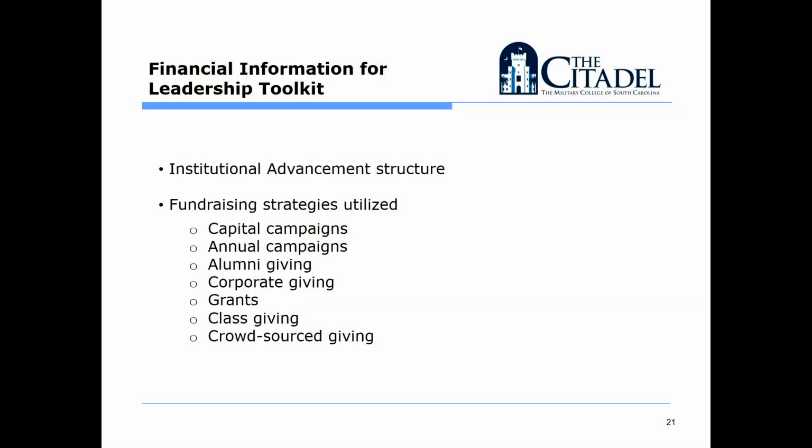In thinking about the financial information, it's really key to know and to ask questions of how your advancement and development offices are structured. Knowing whether there's a gift officer for each of the VP areas, or if they're divided by schools, or how student affairs and the veteran unit is supported within the college advancement operation can give a lot of insight of how to structure the asks and the strategic planning linkages with development.